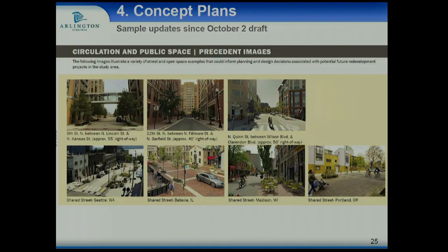And so on this next slide, this spread here is greatly revised from the version that we presented a month ago, responding to comments such as that precedent examples should illustrate streets that are perhaps narrower than the 55-foot example that we had provided, as opposed to examples we had last month that maybe went up to 70 feet between building faces. In addition, we received input about perhaps shared street opportunities or pedestrian priority zone opportunities, and so we've included some additional precedent images in the bottom row to that effect. Out of all these examples, the only one that was present in the previous draft is the 9th Street example at the upper left.